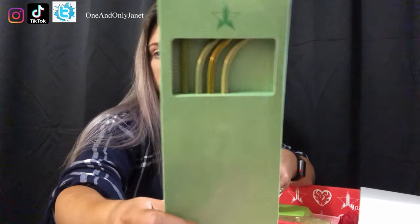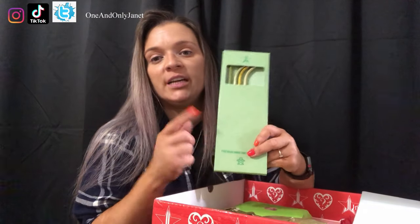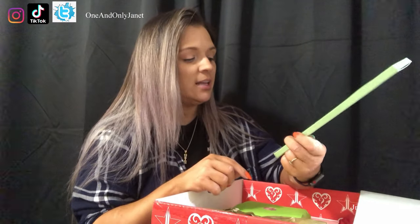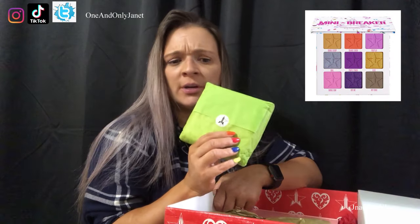This one also has the metal straws. It's three bent ones and one straight one, and it also has the brush cleaner in here. This is the green set that apparently had something to do with turtles when he came out with it. See, I'm actually using the gray one now. This is the mini jawbreaker. I'm pretty sure. It's been a minute, guys.